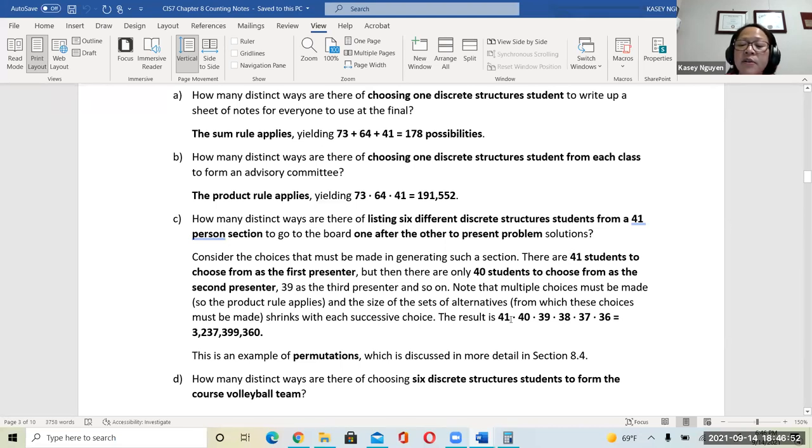So we would take 41, then you pick a student out of that group, which reduces it by one, so you would multiply by 40. Take one more out, multiply by 39. Take one more out, 38. Take one more out, 37. Take one more out, 36. We stop here because we already have six people. So then you have this many ways to pick six students from the third class.